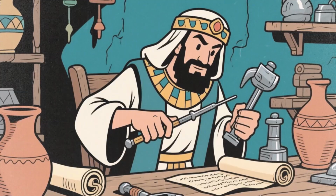Theory number 2. They were containers for precious or magical substances. Maybe they held special oils, perfumes, or substances used in religious rituals. The metal components might have been there to keep the contents pure, or to add some kind of mystical significance. Ancient people were really into the symbolic properties of metals. Gold was associated with the sun and immortality, silver with the moon, copper with Venus, and so on. So having a copper and iron container might have had symbolic meaning we don't fully understand.